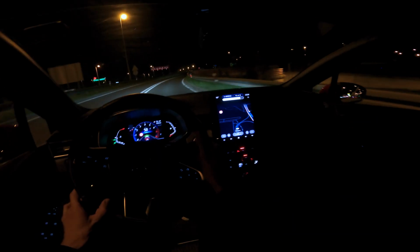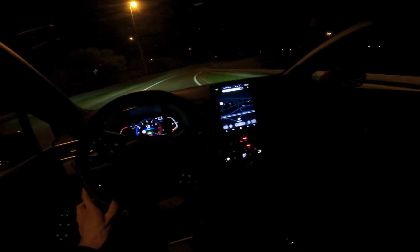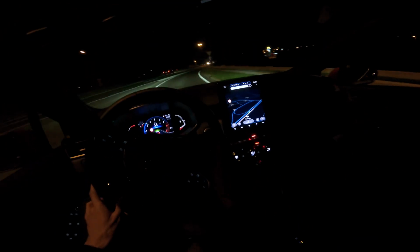So that's pretty good. The RS line looks pretty dope, but not sure if I would be willing to pay extra for the looks for a small B segment car, but it does look very nice. I saw one in person.